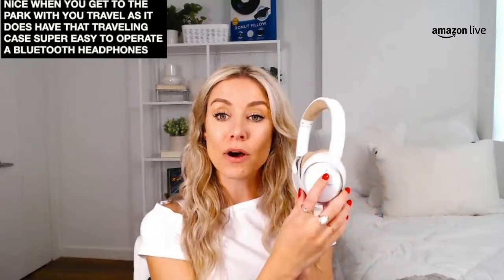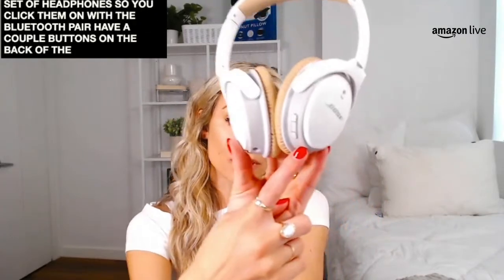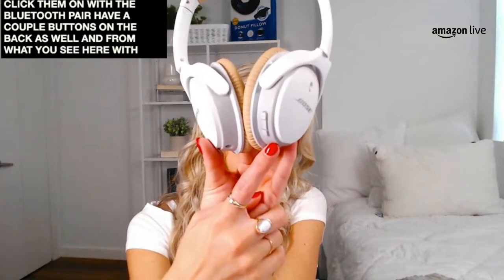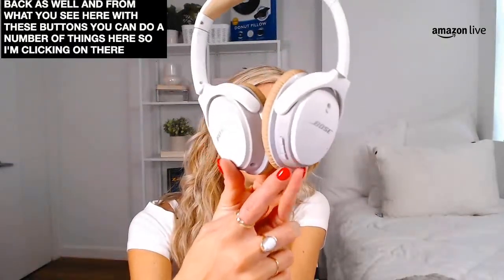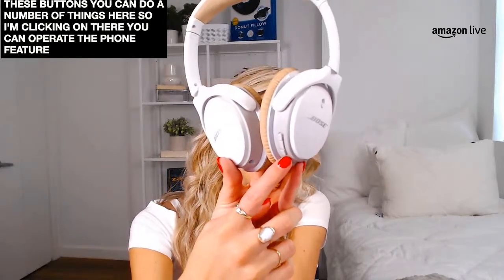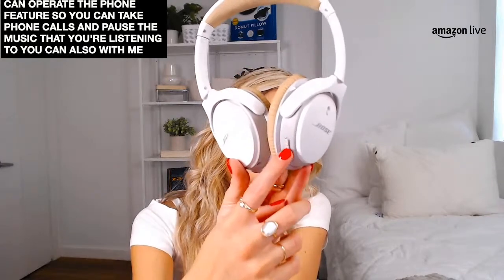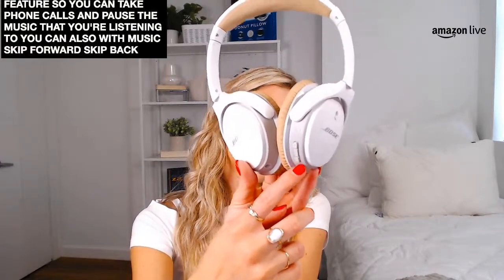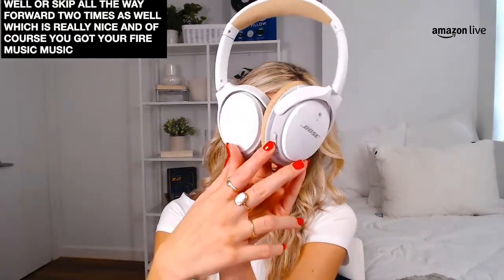So you click them on with the Bluetooth there. Has a couple buttons on the back as well. And from what you can see here with these buttons, you can do a number of things. So when clicking on there, you can operate the phone feature. So you can take phone calls and pause the music that you're listening to. You can also, with music, skip forward, skip back as well, or skip all the way forward two times as well, which is really nice. And of course, you've got your higher music, lower music, additional volume, lower volume there as well.